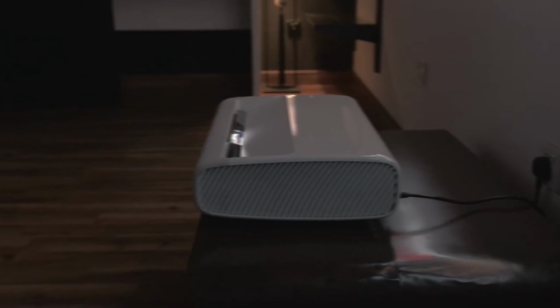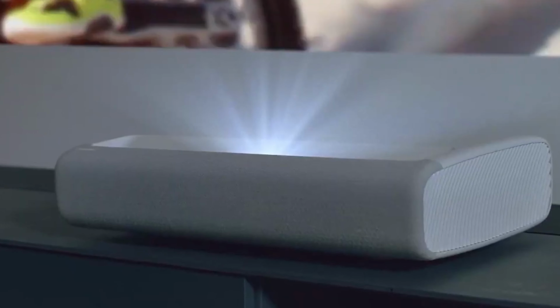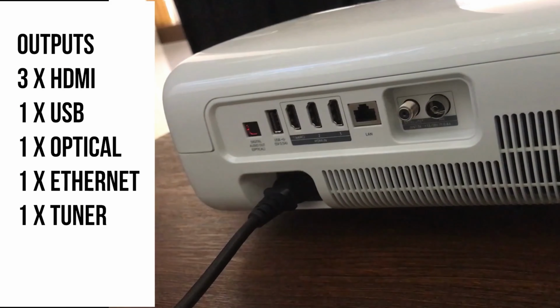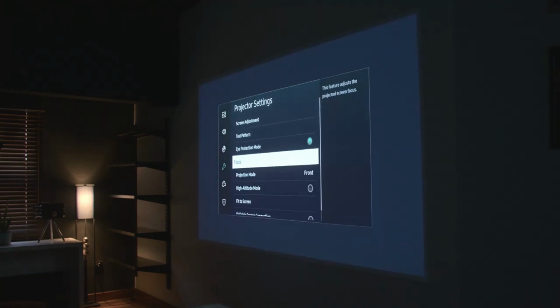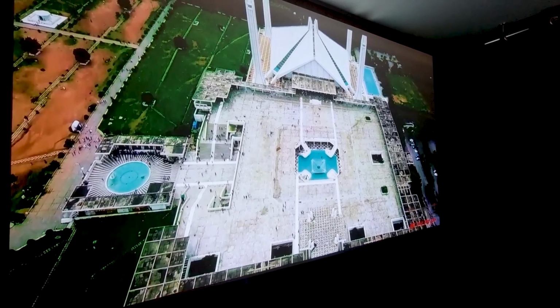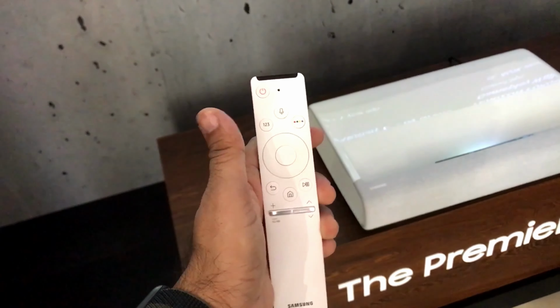The built-in 40-watt 4.2-channel sound system, developed in collaboration with Harman Kardon, envelops you in rich and immersive audio. For those seeking an even more formidable auditory experience, seamless connectivity to external speakers is readily available. Samsung's Smart TV platform grants you access to an extensive range of streaming content, apps, and services, serving as a versatile entertainment hub. The intuitive user interface simplifies navigation.